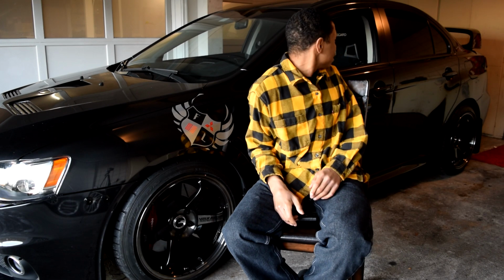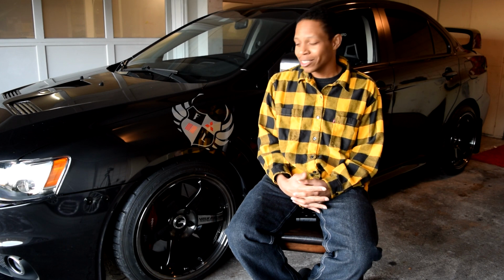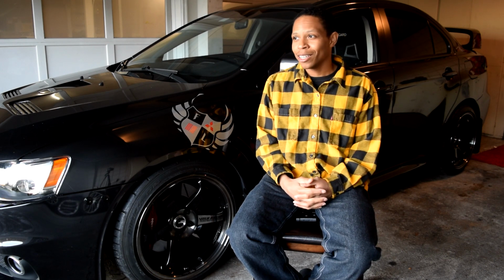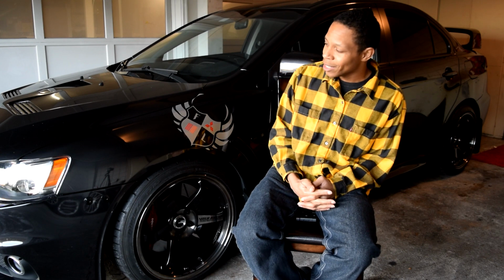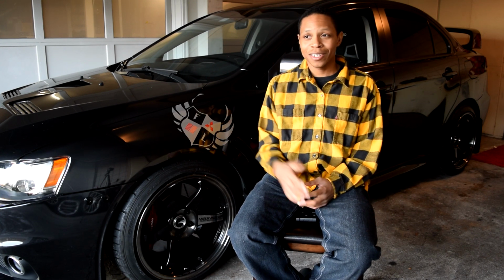Oh, and the Fortune Echo coilovers. I forgot about those as well. But other than that, man, it's not a whole lot that's actually made it onto this car. And these wheels just made it on here all of probably 3 weeks ago, maybe almost a month ago now. And that's speaking a lot because I've had these for a very long time.